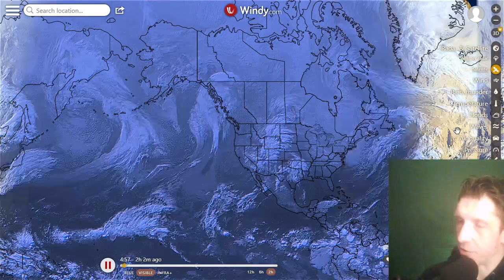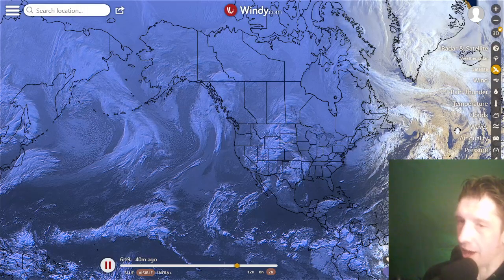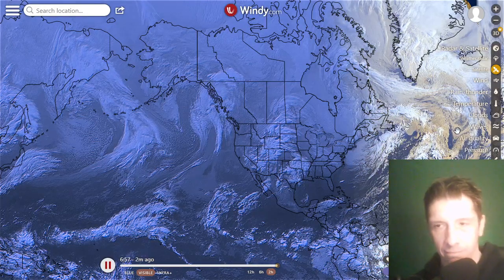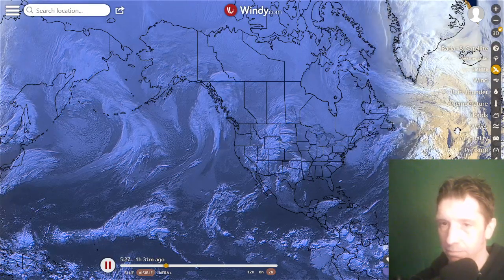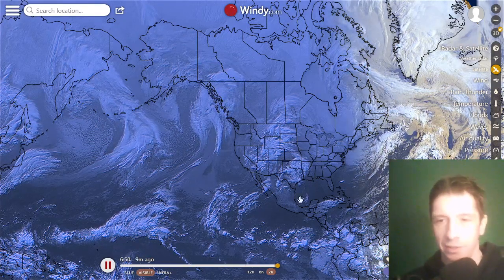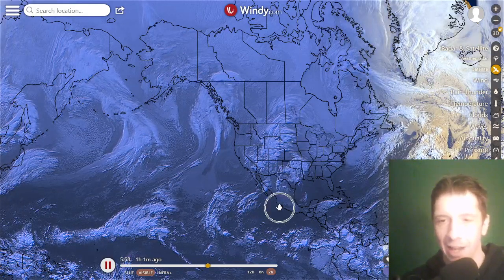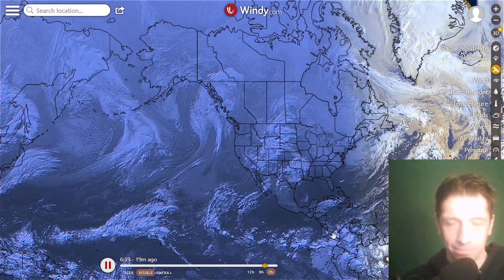Like sands through the hourglass of time, these are the satellite imagery of our lives. Yeah, the visible satellite here on windy.com. If you're wondering what this is, it's not an alien spacecraft. It's artifacts created by the satellites not having all of the data for that area.